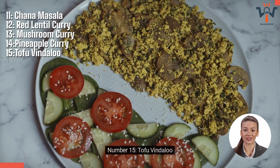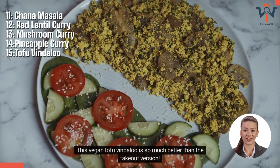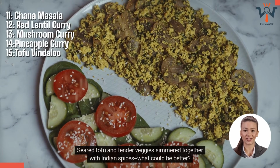Number 15. Tofu vindaloo. This vegan tofu vindaloo is so much better than the takeout version. Seared tofu and tender veggies simmered together with Indian spices. What could be better?